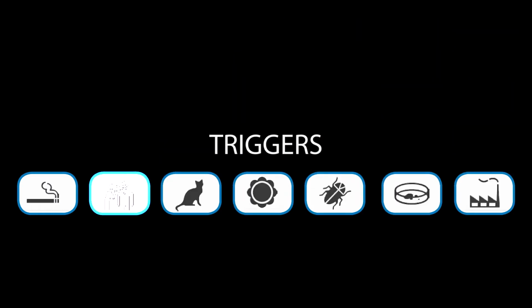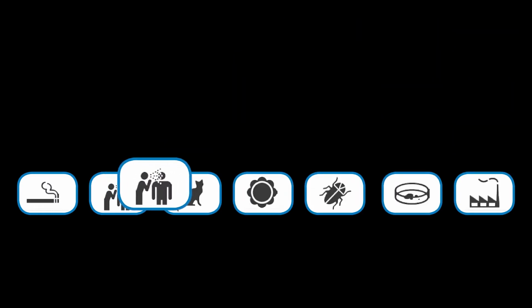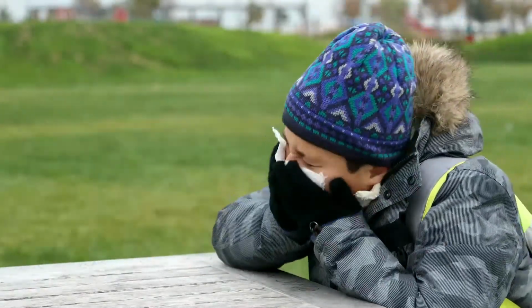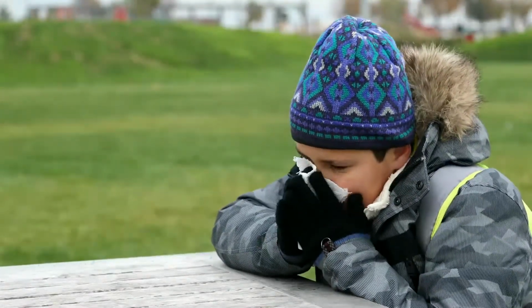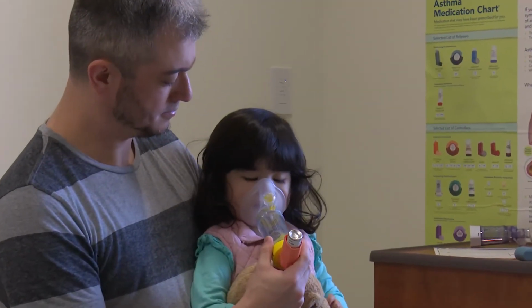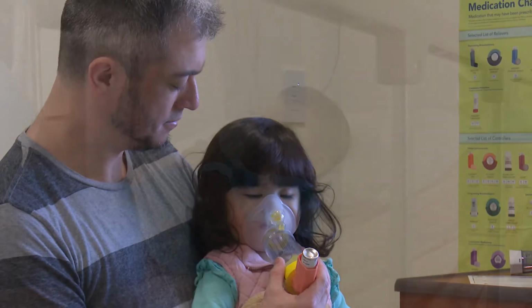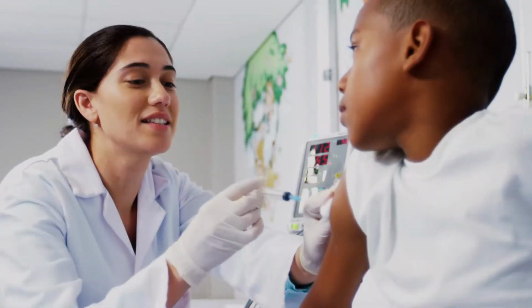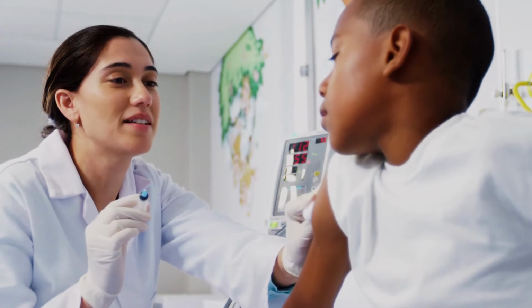Triggers are things that can make asthma worse. Colds trigger most asthma in children. You and your child can make sure their lungs are ready when a cold strikes. Follow your asthma action plan and make sure your child takes controller medicine every day. The flu is more dangerous for children with asthma. Make sure you and your child get a flu vaccine each year.